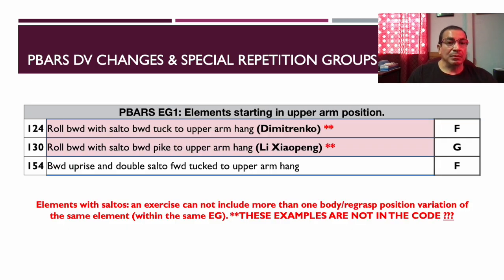This is another list. So we start with the upgrades. Now I think that was it with the special repetition, but we start with element group 1, which is the upper arm, the Dimitrenko, which is a front uprise to double back tuck. It used to be an E, and now it's upgraded to an F, and the same element performing a pike position, it's a G element.